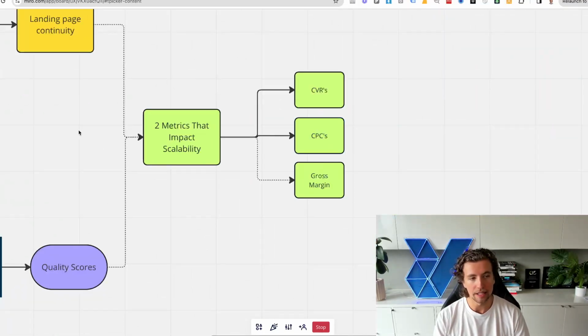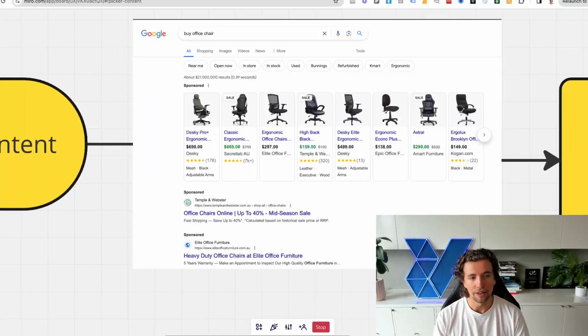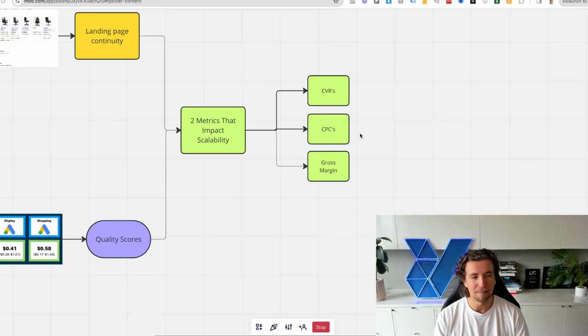Number two is CPCs. At the end of the day, if let's say this guy here has half the average CPCs of Desky, then these guys can continue to rank here, spend more, outrank, because they're more profitable on the traffic that they're driving to site. Now, how would that be possible? Well, it would be in quality scores. These guys have a higher quality score, which lets them rank higher.